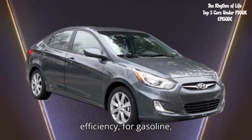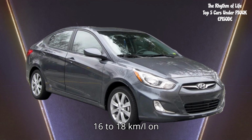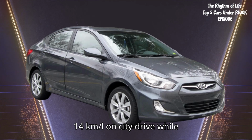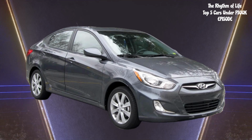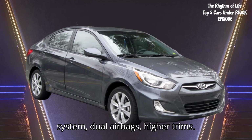Fuel efficiency. For gasoline, 10 to 12 km per liter on city drive, 16 to 18 km per liter on highway. For diesel, 12 to 14 km per liter on city drive while 18 to 22 km per liter on highway. Key features. Front-wheel drive. Anti-lock braking system, dual airbags, higher trims.